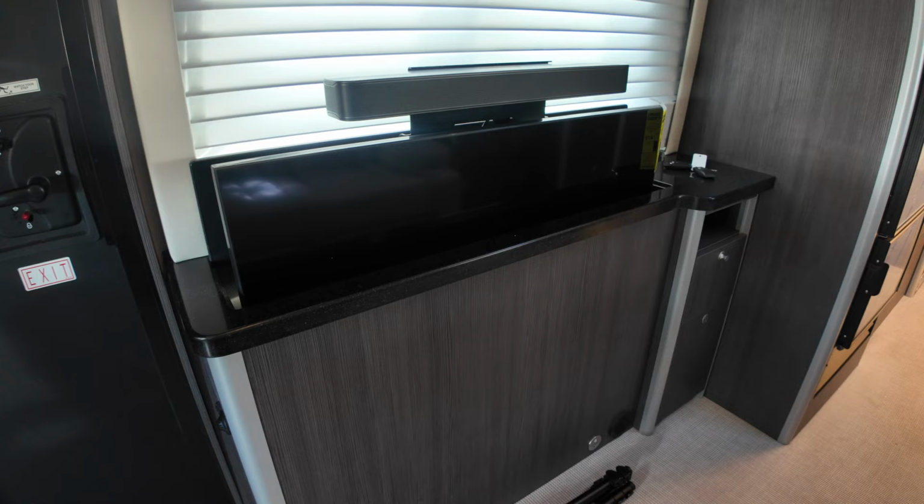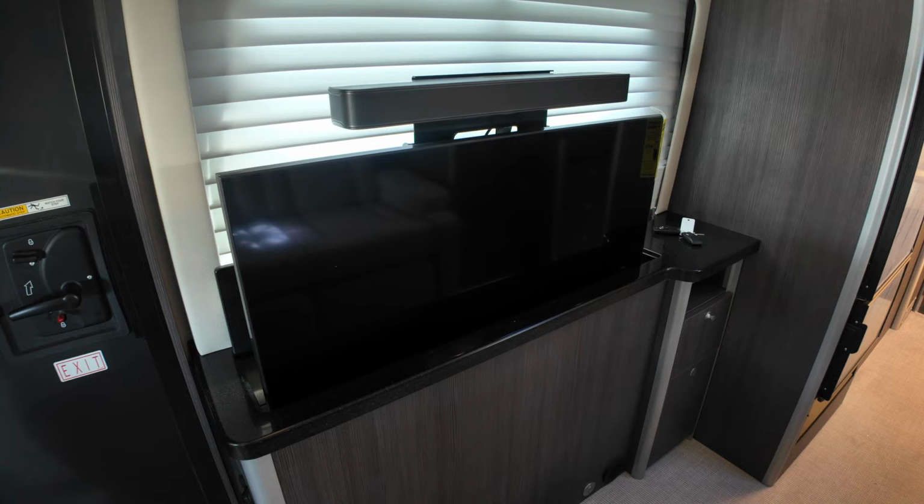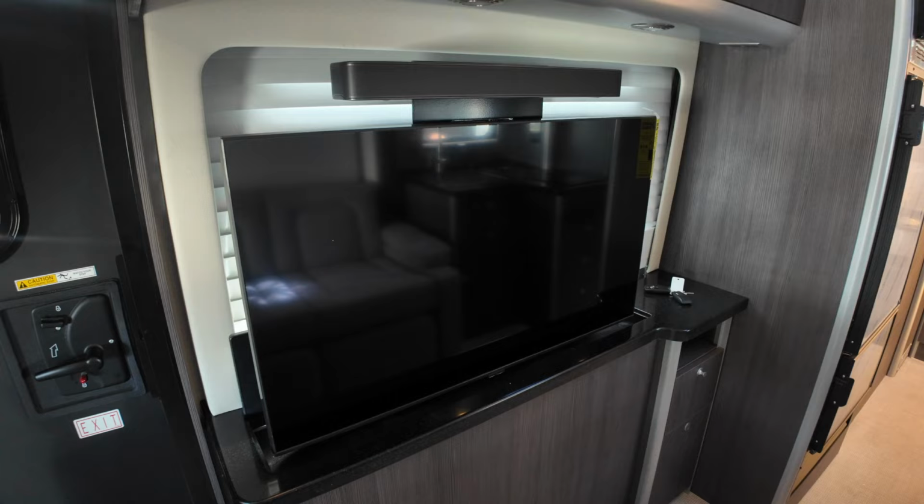And then all the lights above us dimmed, which is kind of a cool feature. If you just want to watch TV at night and just quickly get into that mode, you don't have to click a bunch of things. You can just click cinema mode and all of this will happen for you automatically.